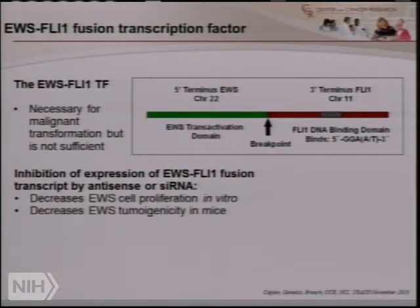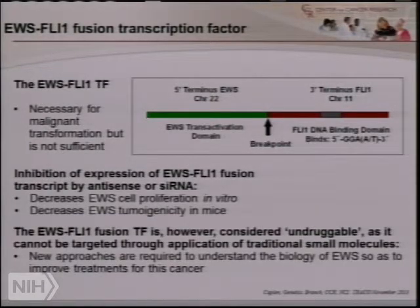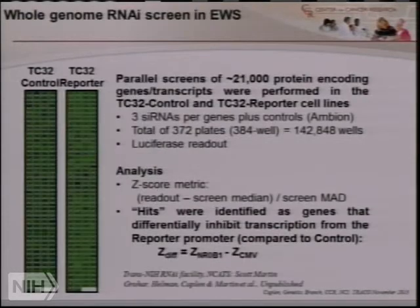So we know that if you inhibit this fusion by siRNA or antisense, you can significantly reduce cell proliferation in vitro and in mice, but it's considered undruggable because it's a transcription factor. So we need a better way to understand the biology to hopefully find better things that we can target and that could be turned into a more suitable druggable target, okay?